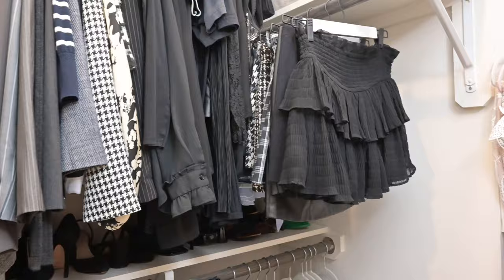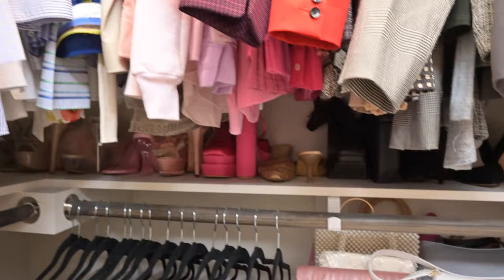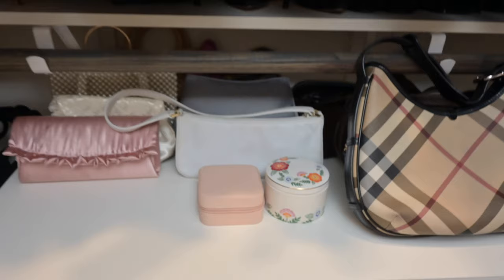Over here on this side, I just keep some of my shorter bottoms like skirts and shorts. And then right under my tops, I've used that shelving space to put my shoes. As you can see, I've tried to color coordinate with the tops just to keep everything organized. Then over here on top of this drawer unit, which is from IKEA, I have all of my purses and bags. Over here I like to keep some jewelry, just everything easy access. Then up there we just have some accessories that we don't use too often.